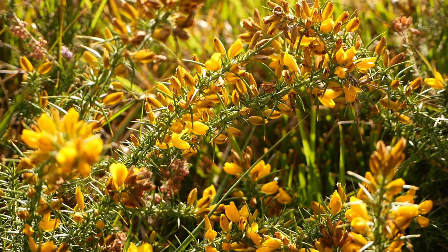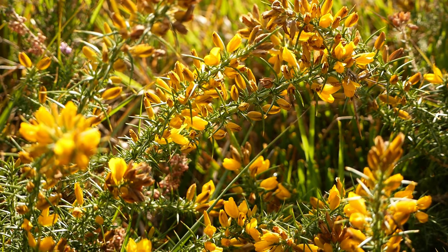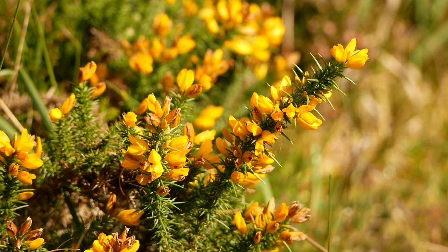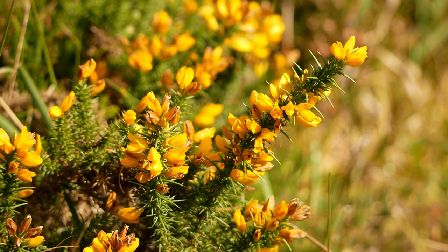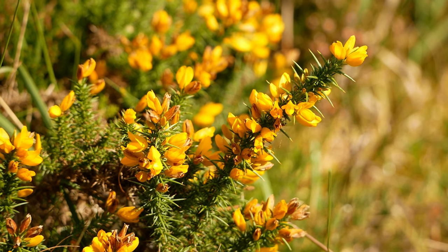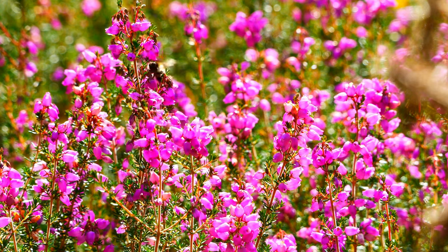Unlike the common gorse, which flowers mainly in spring, the western gorse comes into bloom in autumn. It's then that the Cornish heaths become colourful patchworks of yellow gorse and purple bell heather. Both of these are heavily visited by bumblebees.